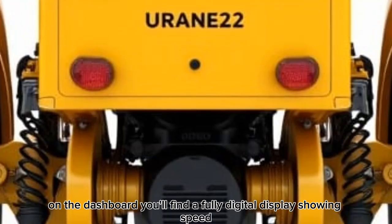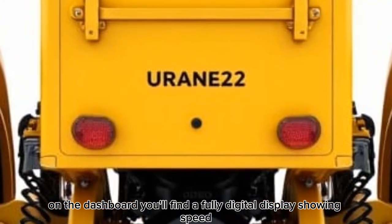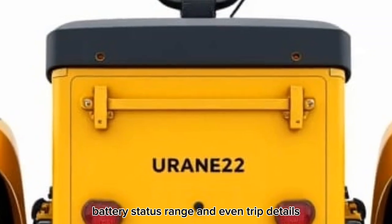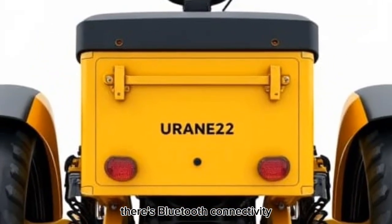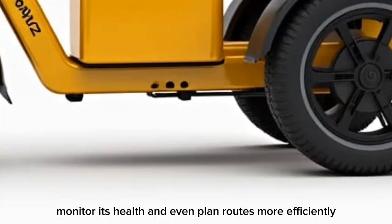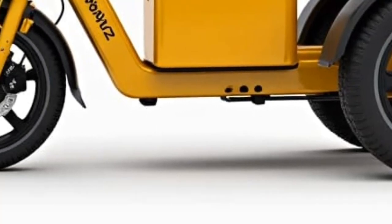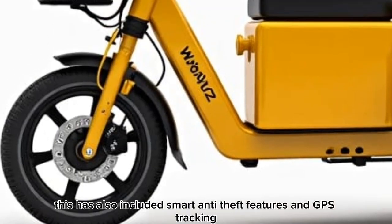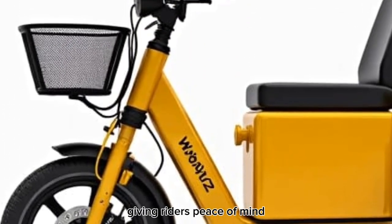On the dashboard, you'll find a fully digital display showing speed, battery status, range, and even trip details. There's Bluetooth connectivity and a mobile app that helps track your vehicle, monitor its health, and even plan routes more efficiently. Wawaz has also included smart anti-theft features and GPS tracking, giving riders peace of mind.